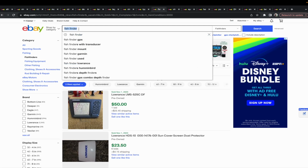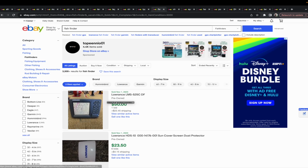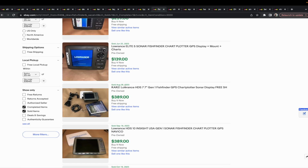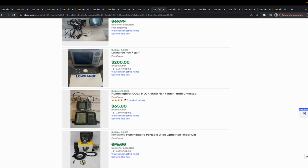Next, we have the Fish Finder. Fish finders are great. Mobile GPSs, things like that. They can all be in the 20s and 30s, 50s on up, but you can also find a ton of them that are high value, right? 309, 260, 309, 240, 220, 230, 130, 380, 380. Fish finders are expensive, and you definitely want to keep an eye out for them as much as possible.